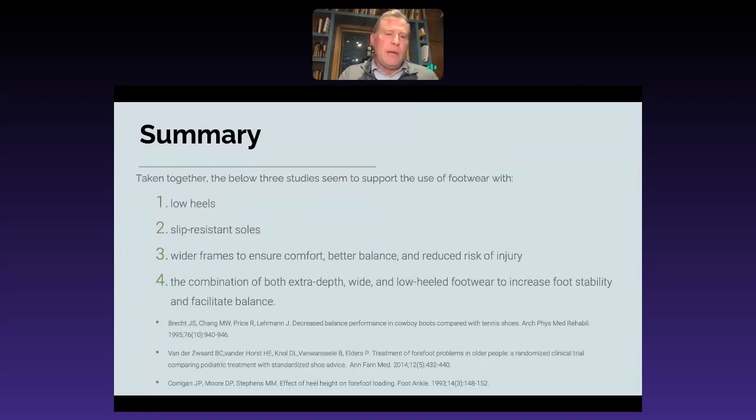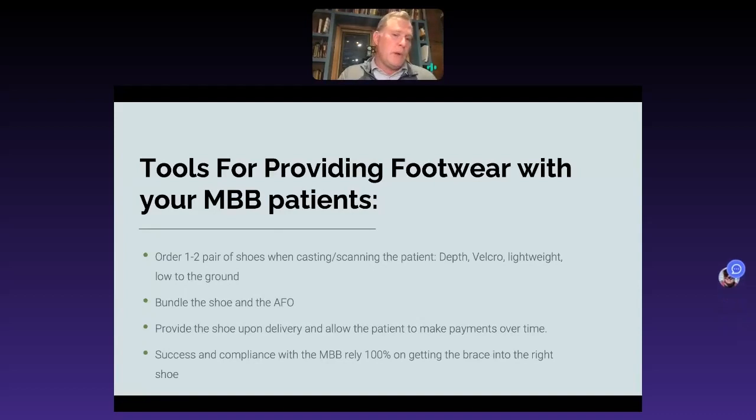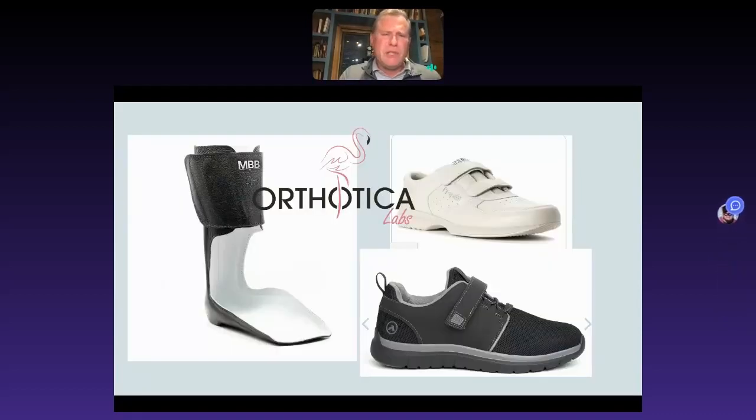So what do we want to do? We want shoes that have low heels, good soles, firm heel counters, firm mid substance, and wider frames. I like shoes that have a nice tongue opening so I can use the AFO in it. That's ultimately what we want to try to achieve. I could talk all day. In fact, one of the topics we'll talk about down the road is what type of shoes work best for utilization of the Balance AFO.